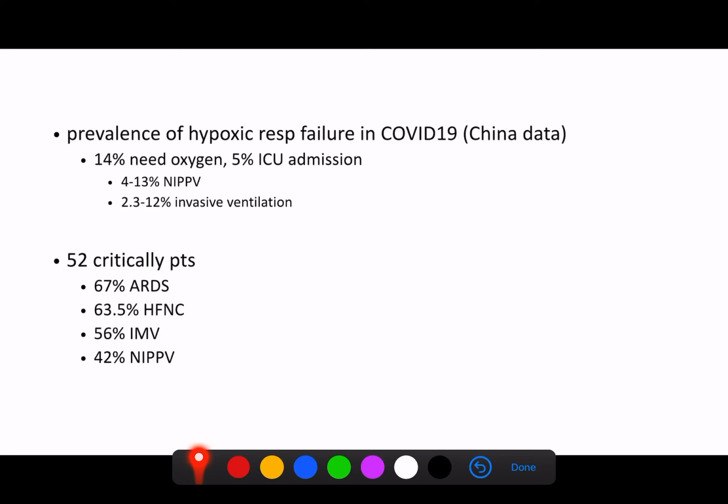Now, we're starting to see that there are wide different presentations depending upon the socioeconomic group of the patient, but also the ethnicity of patients. And so until we see country-specific data, it's very difficult for us to really extrapolate this to the UK or other countries.